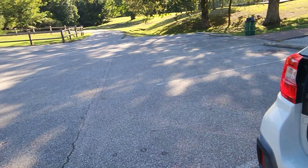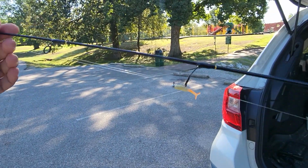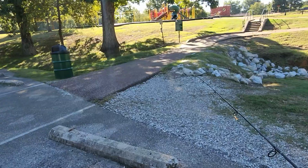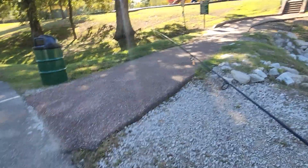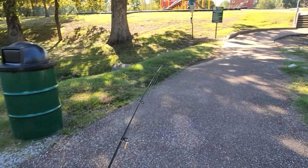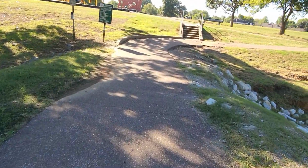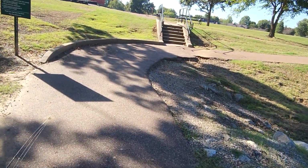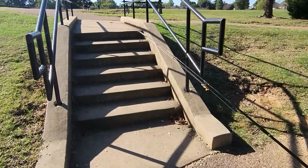All right, we're gonna see if the 80 bit on the ultralight is gonna do anything. Again, I haven't been back to this spot since spring, but now it's starting to feel like how it felt when I was back here. Kind of chilly. Let's see if these fish are waking up.